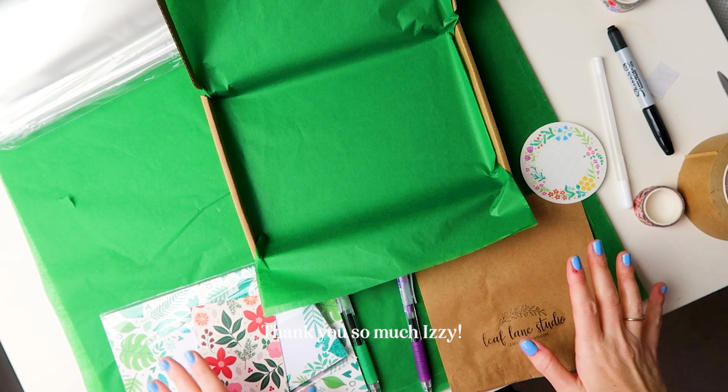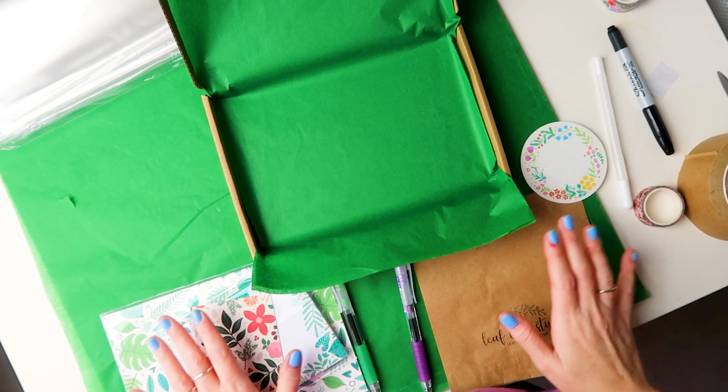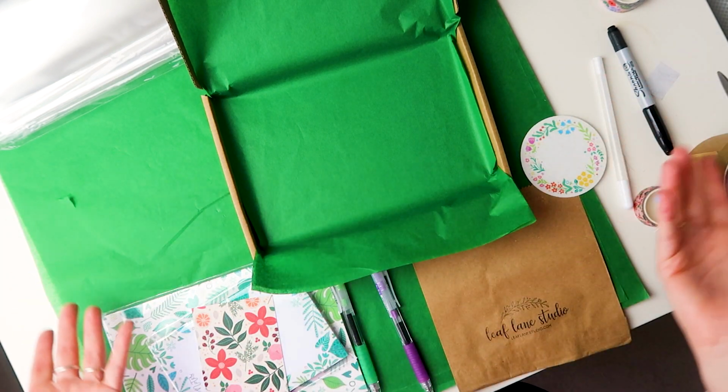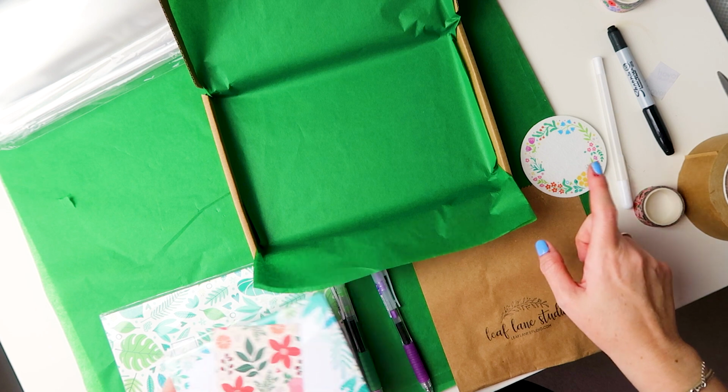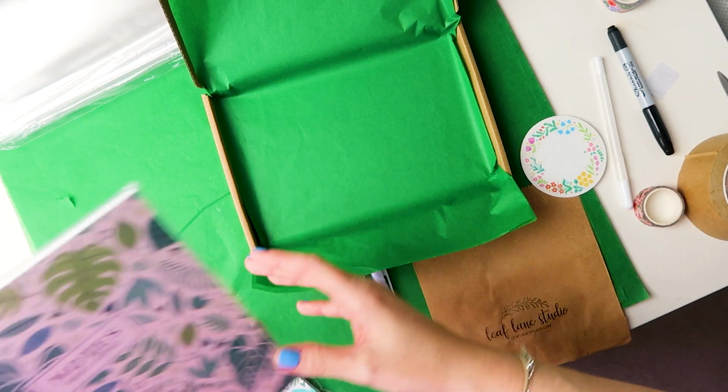I'm going to look at some orders now, and I'll put you on the camera over my head and we'll pack them together. Today, guys, I am packing an order for Izzy. This is Izzy's second order for some products from Leaf Lane Studio, so I thought I would talk you through what Izzy ordered. I'm also popping her in a little extra something as well to say thank you. I'm in one of those moods today. Sometimes it happens, you never know.